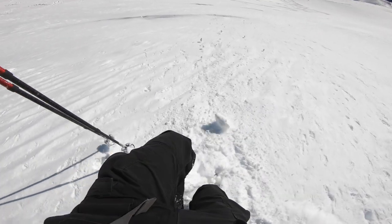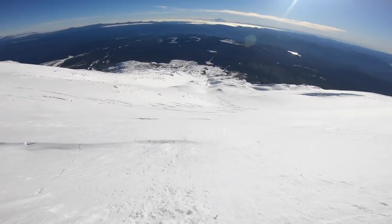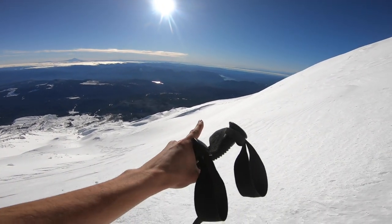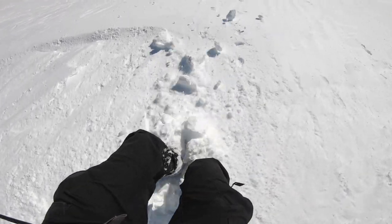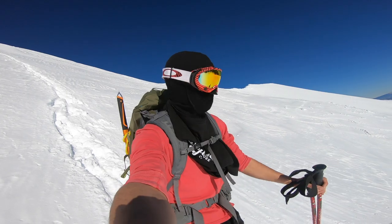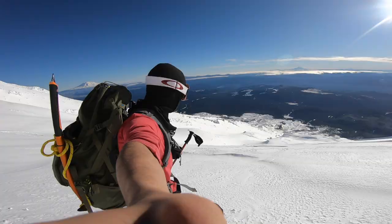All right, we're working our way down. No tracks here, just ski tracks down there, but the main trail is way down there. You guys could probably see people on the ridge. I'm testing out these gaiters and they're working really nice. Also, the weather is insanely warm. I'm basically in a short sleeve shirt. There's Mount Adams behind me.